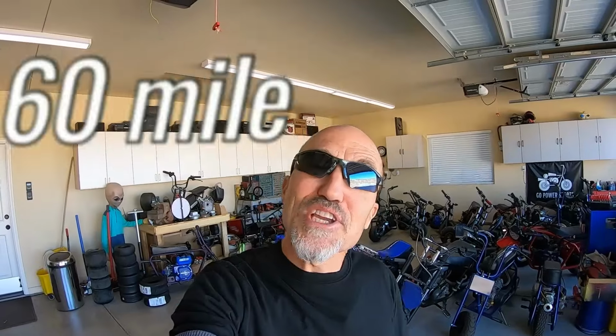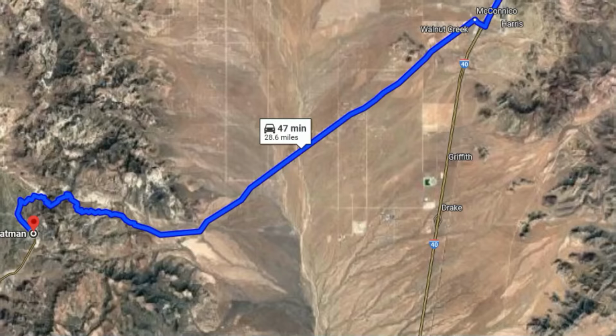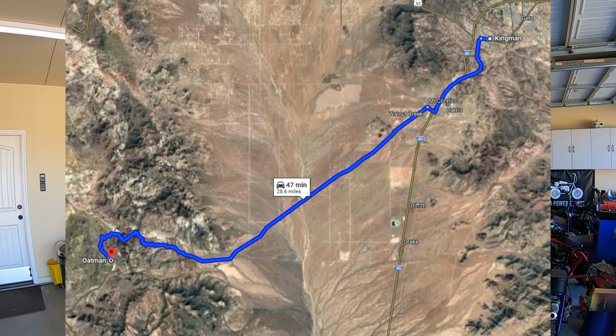So we're gonna do a 60-mile road trip with these mini bikes on Route 66 from Kingman, Arizona to Oatman. It's a small mining town up in the Black Mountains of Arizona. So I hope these mini bikes have the gas mileage to make it from Kingman to Oatman and then back, because I don't believe there's any gas available in Oatman.